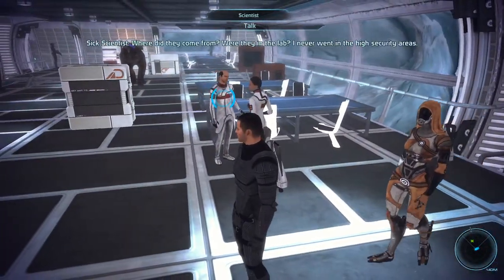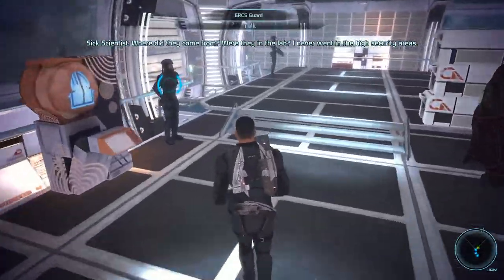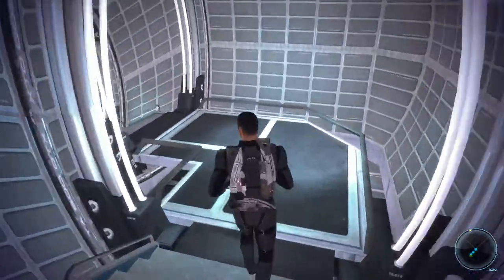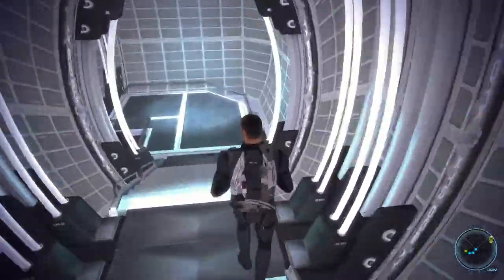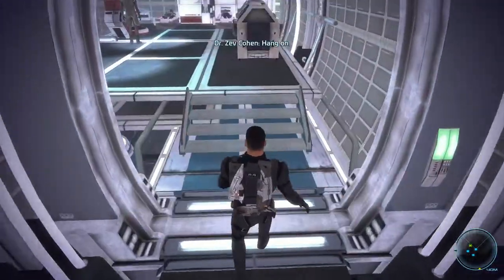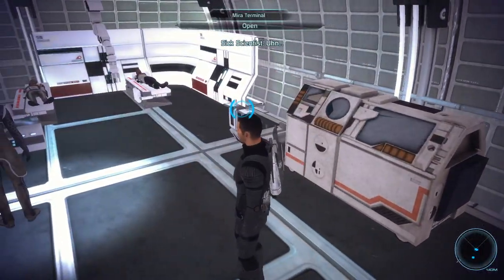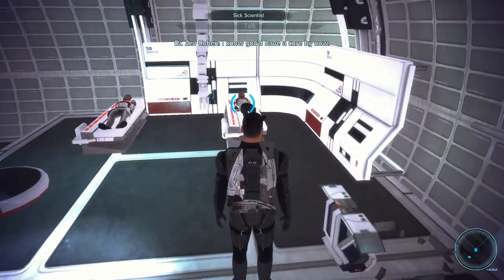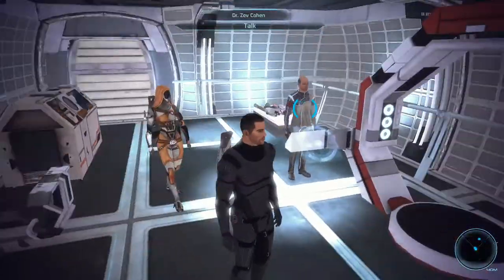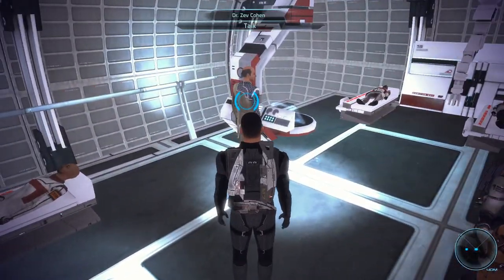Where did they come from? Were they in the lab? I never went in the high security areas. All right, well, let's head to the medical bay and let's see what they've got in there. Maybe they'll have some metagel I can appropriate. Mira terminal? I know you'd have a cure by now. Alright, well, let's talk to Dr.